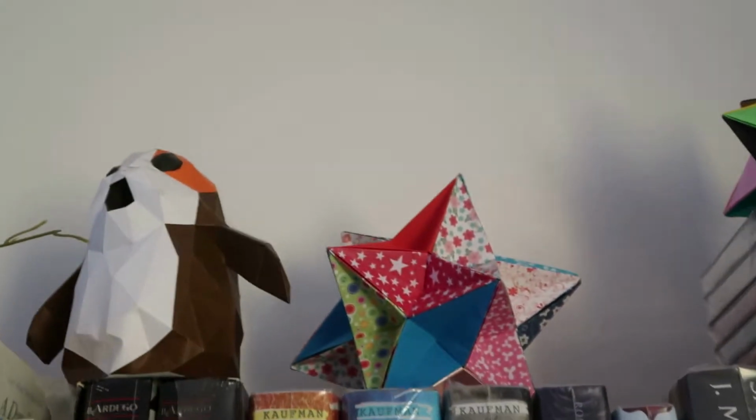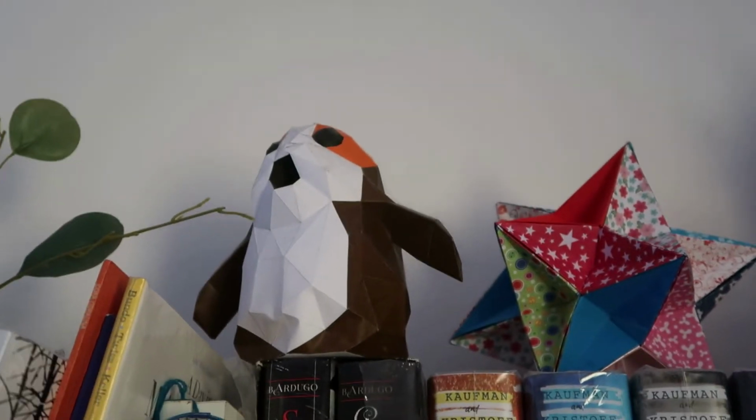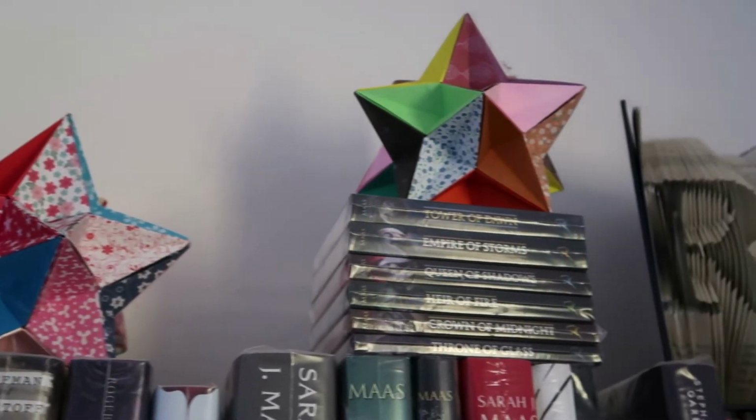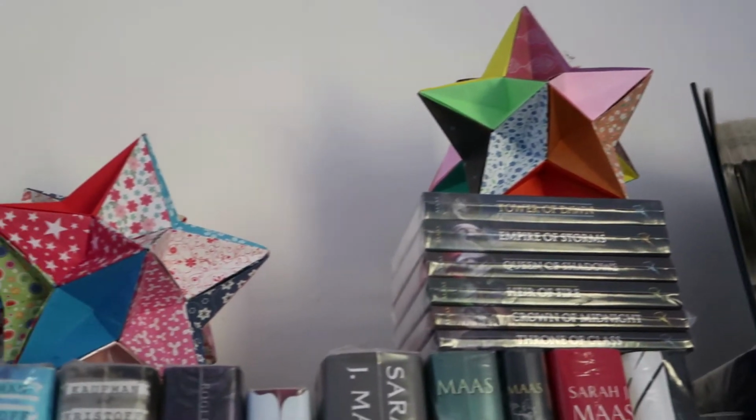We have a Star Wars paper thing that I did. We have a lot more paper things, origami.